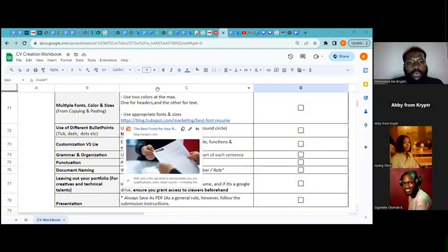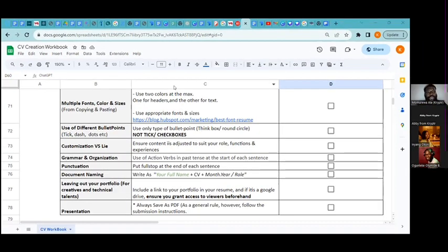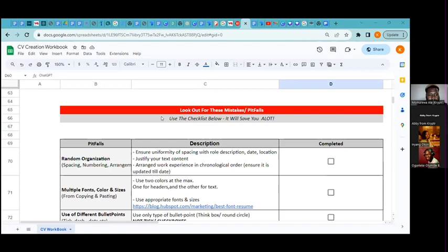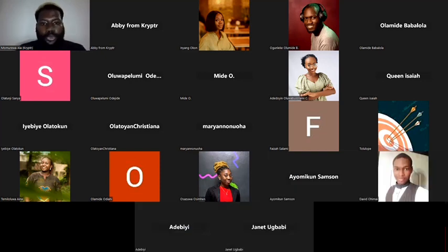All right, so we will do a short demo. We will look through a sample CV, and together we will correct the errors that we find. Using this checklist, you alongside will point out the things that are wrong, and then we will correct them so that you can go and practice them on your own after the workshop is over. Is that fine? All right. I will pull that up now so that we can get to it.